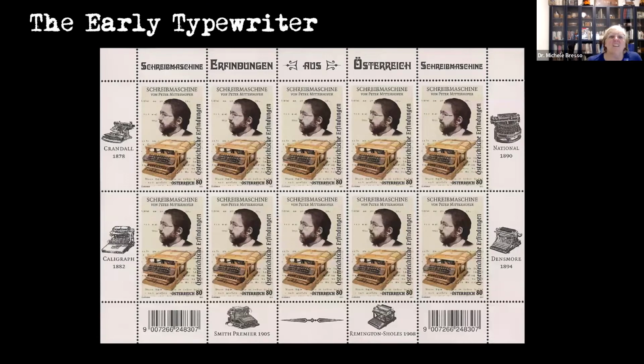So let's talk a little bit about the very early typewriter. And let's start by talking about typewriters that wound up not becoming typewriters. We can't have that conversation without talking about this man, an Austrian named Peter Mitterhofer. I love this mini sheet featuring him and one of his inventions with others, not his invention, in the selvage. This mini sheet was issued in 2017.